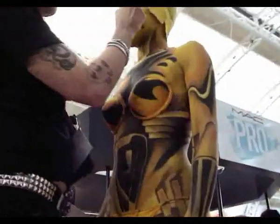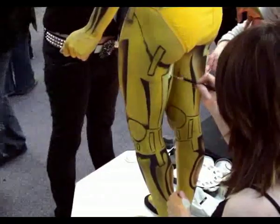Designs on each corner, male and female crossing each other, all based on robots. We haven't seen it here before.